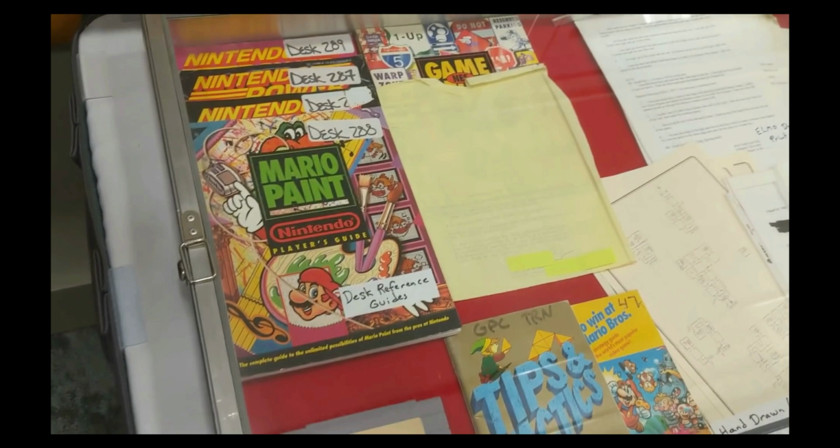And one of my favorite things in this display case is that gameplay counselor training manual. It's just, again, a tips and tactics for Zelda, but that particular piece was used in the training of gameplay counselors. One more thing that I wanted to point out in this screenshot are the hand-drawn Lufia 2 maps.